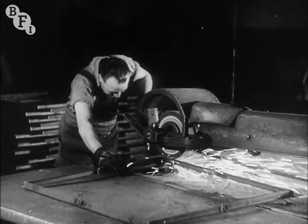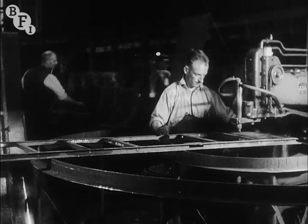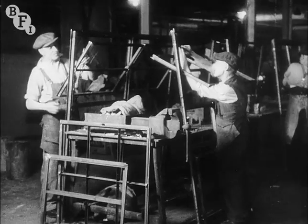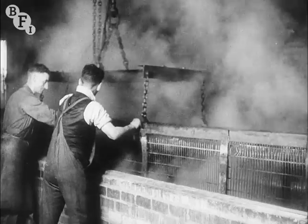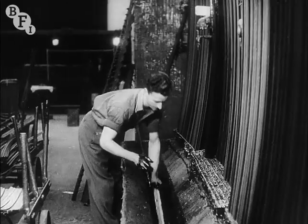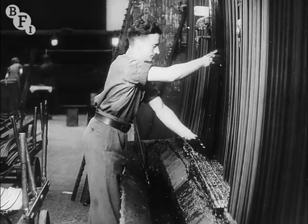Steel windows, and even steel doors for barracks and temporary war buildings. Tomorrow, these machines will be building your window frames and your doors. Here, steel is given a phosphate coating to prevent rust. It's then painted for the same reason. The life of this steel is now estimated at 40 years.